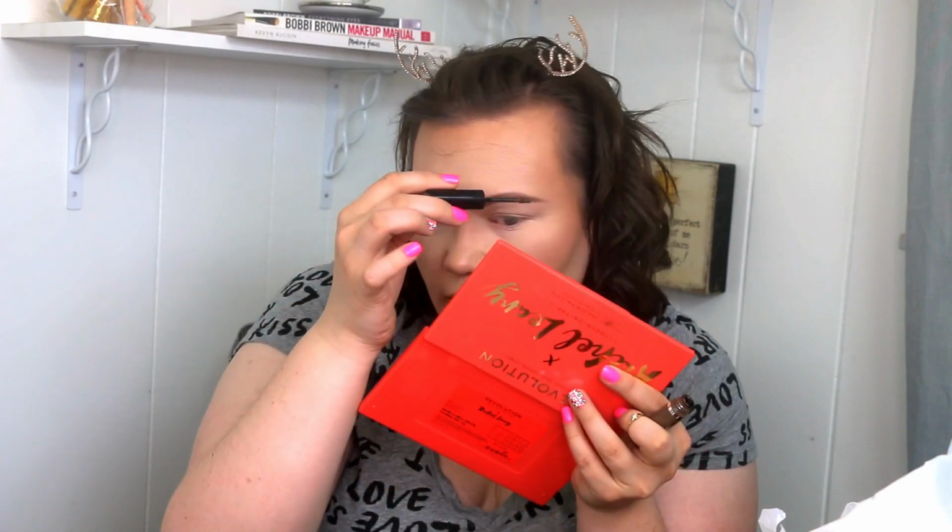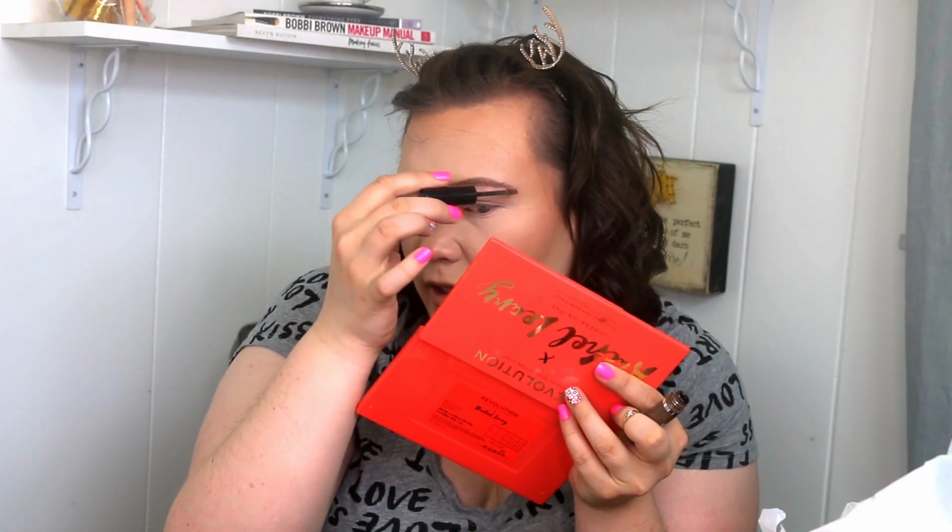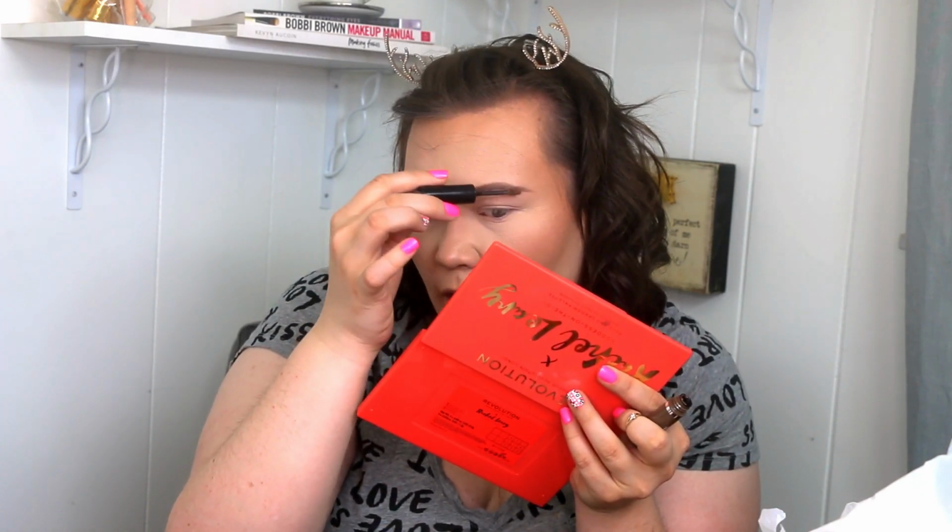If you have full brows, I think that this would be a really nice, quick, easy go-to brow gel just because it is very nice. The color is really good. Again, just the consistency if you have less brow hair might not be your favorite, but I'm getting it on. It's going. It's happening. It's not looking bad, that's for sure, honey. Yes. And also, according to the Walgreens website, this does retail for $9.49.